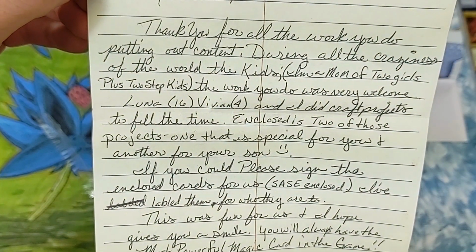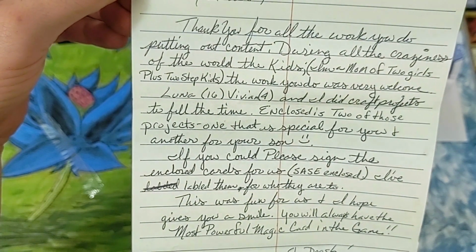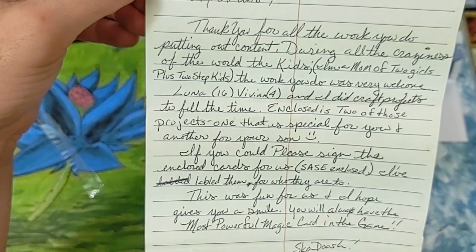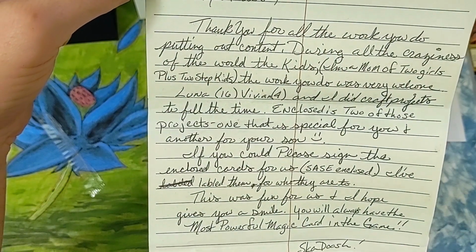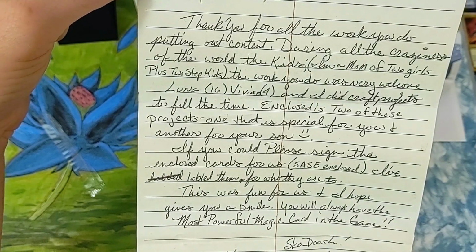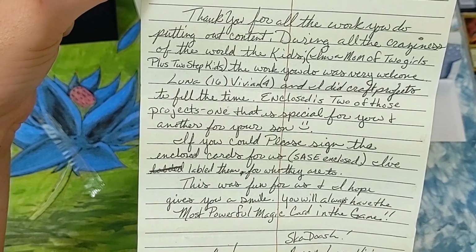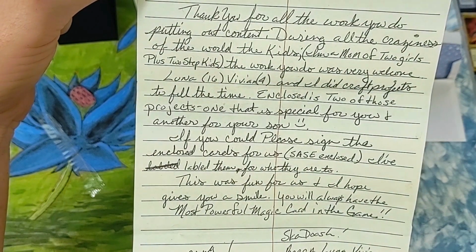Luna, mom of two girls plus two stepkids. The work you do was very welcome. Oh, thank you very much. And thank you for being a great mama. There you go. Luna, Vivian, and I did craft projects to fill the time. Enclosed is two of those projects. One that is special for you, plus another for your son.